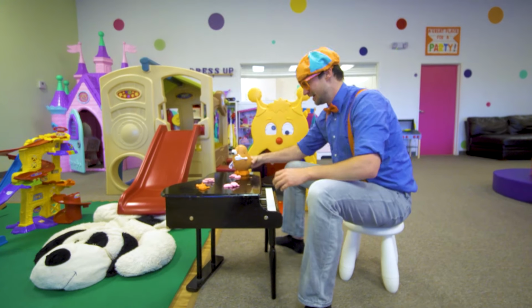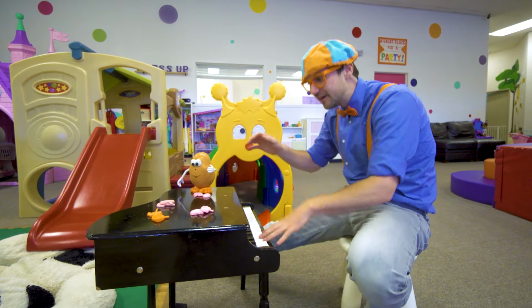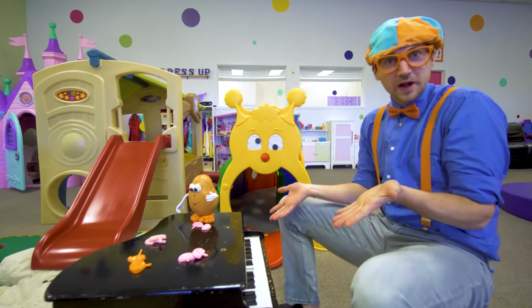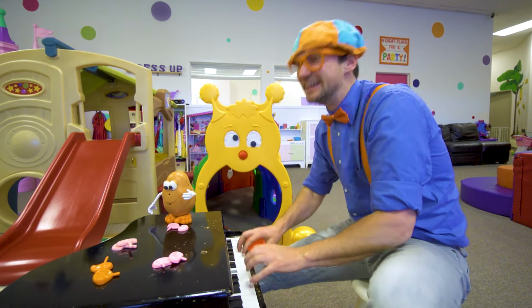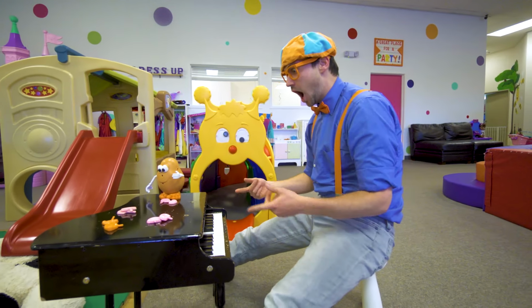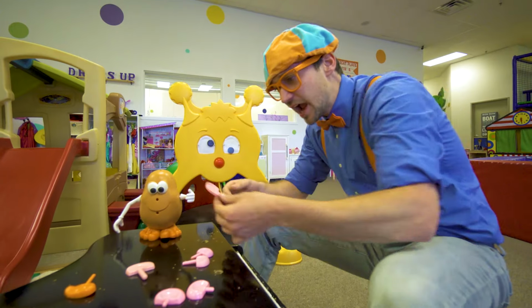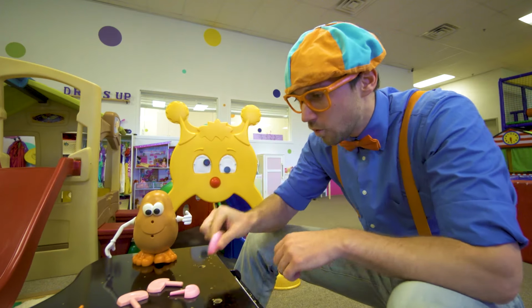That was awesome. Oh, look, a piano. It sounds so pretty when I play this piano. I'll play it again. Listen. Wait a second. Look at what it is! Ooh, look at what they are! Yeah! They're ears! Wow! Whoa!